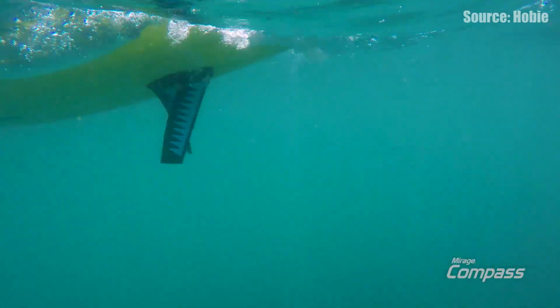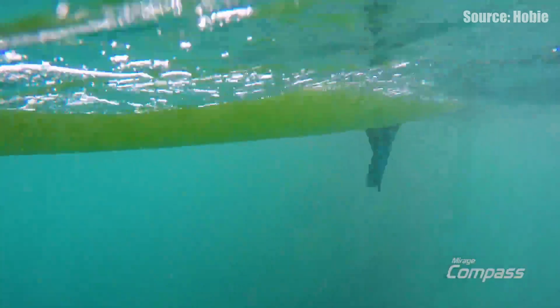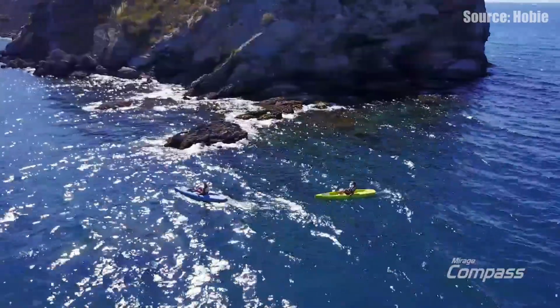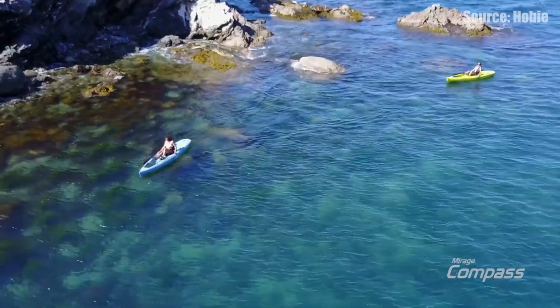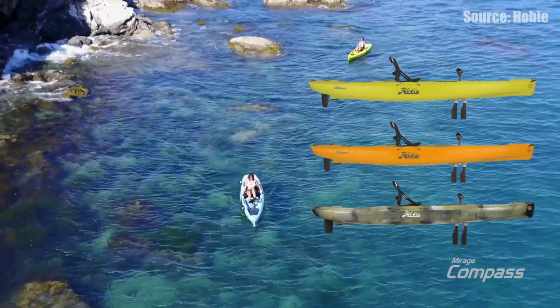It does have a bungee net in the front, nice tank well in the back. You can add a power pole adapter. It's a very basic kayak, good recreational kayak. This kayak is a little expensive for what it is, but it comes in at $2,599, and it comes in 3 colors, seagrass green, papaya orange, and camo.